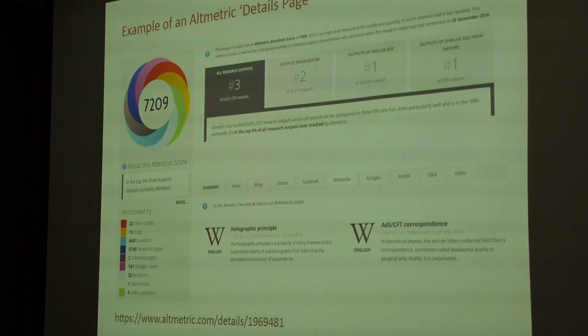So that's the third. And then if we look at this actual article, it was published in Nature, and it's got the second highest attention score for Nature articles, and you can see that's out of 42,000 outputs. What was the article about? The article actually has a pretty interesting title. It's called "Simulations Back Up Theory That Universe is a Hologram." So it's kind of not surprising it got a lot of attention.